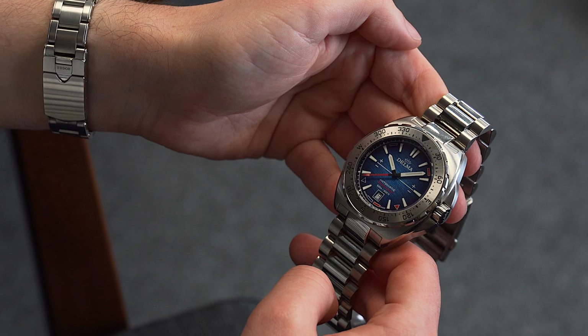I'm glad you like that. It's quite a handsome style. Very nice. And it's 300 meters water resistant, so you can dive in it. And limited to 200. I think that's about 1,190 pounds, which for a limited piece of that nature is terrific. Oh, certainly. It's a pretty tempting proposition, fair to say.